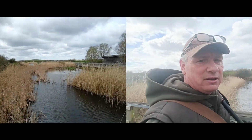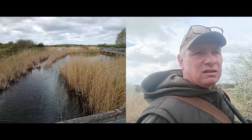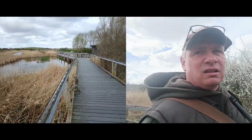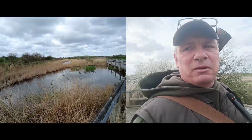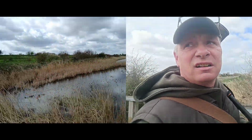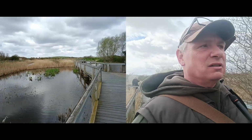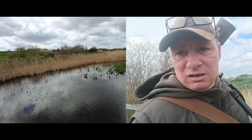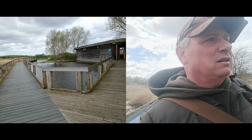Right, so we're just up near the perforate hide now. Hopefully it's not as windy in there. Yeah, so let's go and see what we can see from the perforate hide. So it is windy today. The temperature's dropped actually as well, so I don't know how much I'm going to be out of here for. Yeah, let's go and have a look at the perforate and see what we can see.